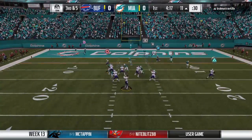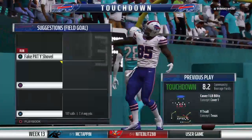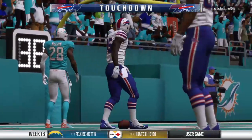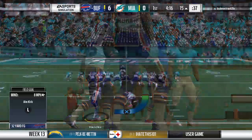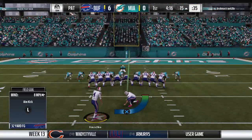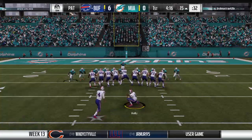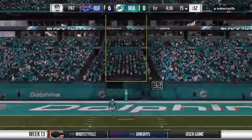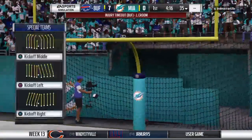From the gun, it's Allen. And he'll take it into the end zone for a Buffalo touchdown. Charles Clay, his first touchdown on the year. And the Bills take it all the way down the field and score on the opening drive. Hauschka with the extra point, and it's now a 7-0 game.